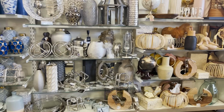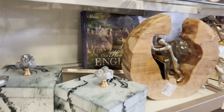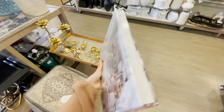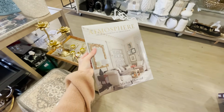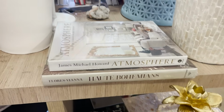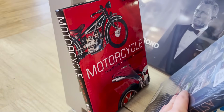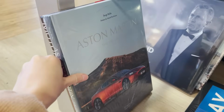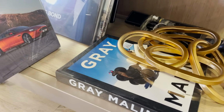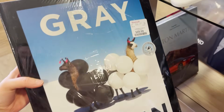Sometimes the coffee table books aren't obviously out on display. I find them tucked into decor like this, and they're pushed to the back. So look through all of the decorative shelving areas and you can find some really great coffee table books. I love stacking them up like this. I usually tend to pick neutral options, but they have colorful ones, and there's just something for everyone. So this is a great way of decorating your home in a very tasteful way that's gonna bring out your personality and show off your hobbies.